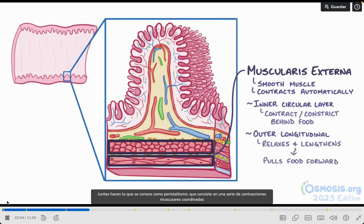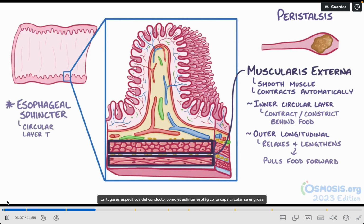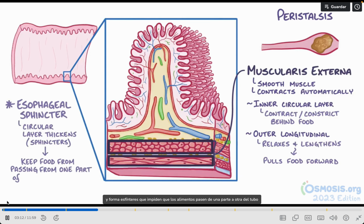Together, they perform what's called peristalsis, which is a series of coordinated wave-like muscle contractions that help squeeze the food bolus in one direction. In specific places along the tract, like the esophageal sphincter, the circular layer thickens, forming these sphincters that keep food from passing from one part of the gastrointestinal tract to another.